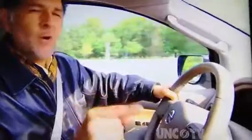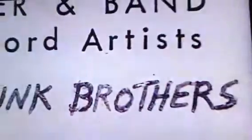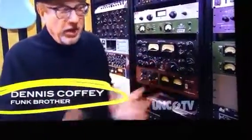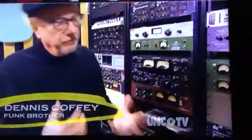If anyone could recognize whether this amp belonged to James Jamerson, it would be someone who played alongside him, like one of the Funk Brothers. I've gotten in touch with Dennis Coffey, another member of the Motown Records studio musicians. Usually there are about 12 of us in the studio. Our job was to read the music, add some kind of feel, because you can't write the feel on paper. We had to add a great feel to it.